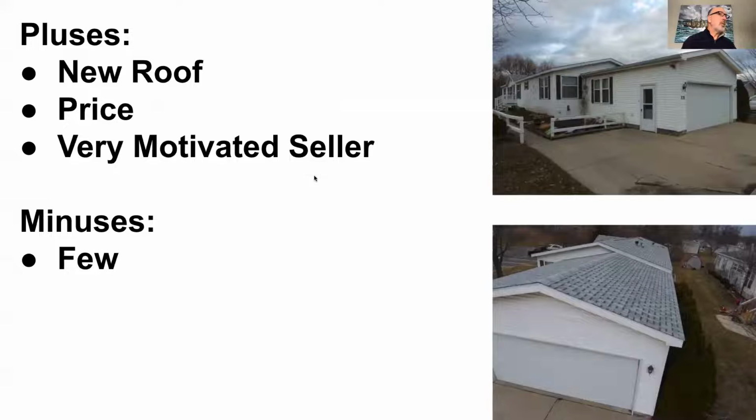Now the pluses on this home are that they had just installed a brand new roof on this home, including the garage. That was like a $12,000 roofing job that they did just months before I bought the home from the seller. The price we bought this at, I thought at the time, was a very good price. This was pre-COVID. They were a very motivated seller, so that was helpful in the negotiation process.